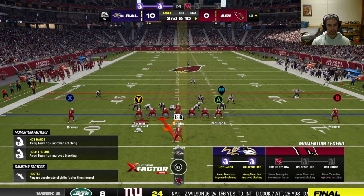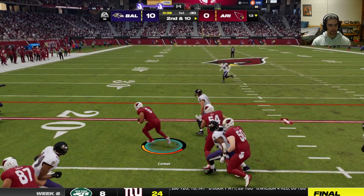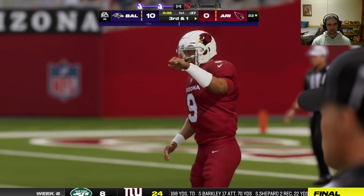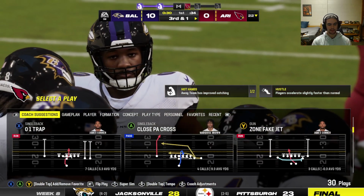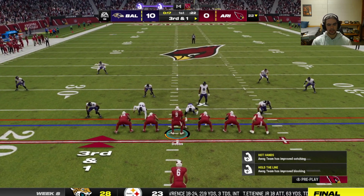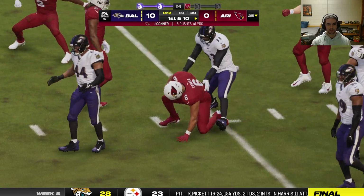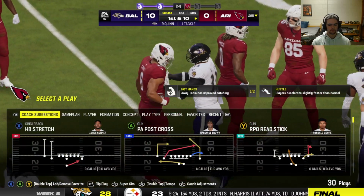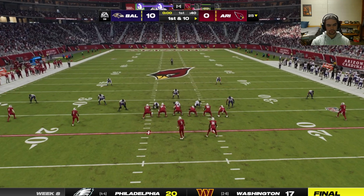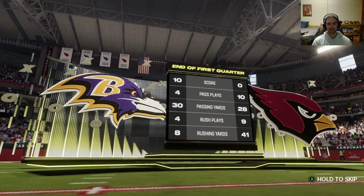Second down and 10. Let's see if we can win our blocks here. There we go. Connor almost gets it up to the 1st. If we need to keep running it, that's exactly what we'll do. The goal for this week is passing touchdowns, so we can run to get there. Connor picks up the 1st. And let's see if we can hit him with play action now. End of the quarter. 10-0 Ravens at the end of 1.